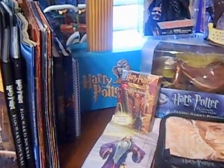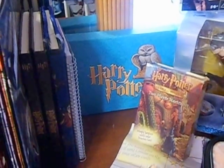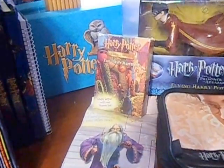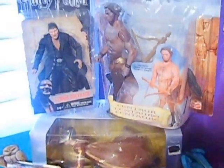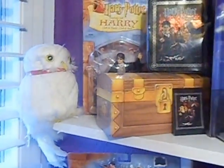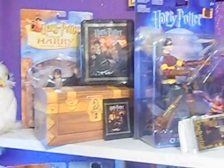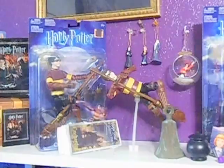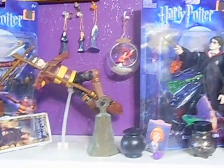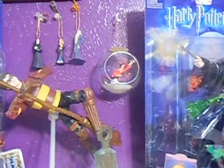And then you have the Harry Potter stationery, and of course the trading card game, lunchbox, and of course all sorts of stuff. There's Hedwig, and this is a chest of Uno cards that we play, and then there's Harry riding his broomstick. And then these are the Christmas ornaments that I have.